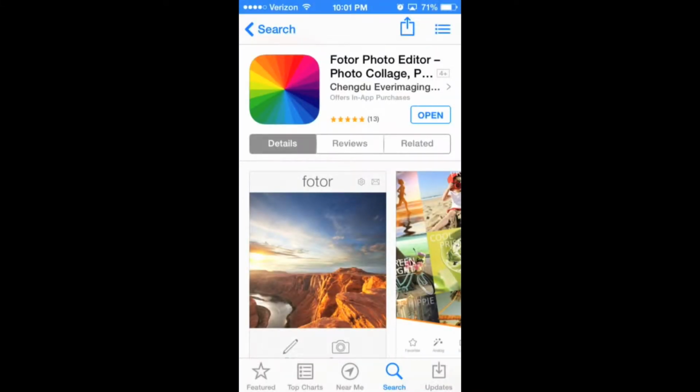It is called Fotor. Photo editor, photo collage, and photo something else, but I can't actually read it because the text is a bit too long. This is made by Chengdu Ever Imaging Science. I believe that's how you pronounce the first name, Chengdu. That's the only pronunciation I can think of.